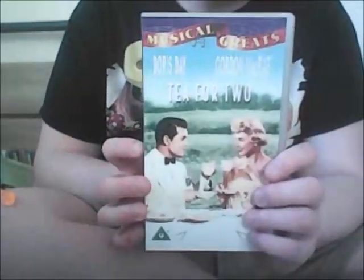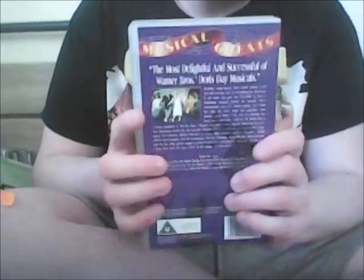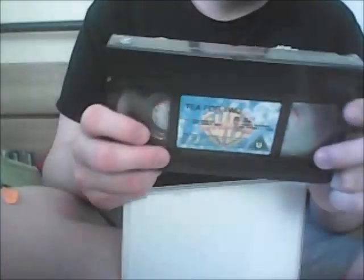Right, that's that. And now moving on to the next one is Tea for Two. Here's the front, spine, and here's the back. And here's a tape for Tea for Two. So, and here's a seal on the tape that comes with it. Well, screwdriver to the rescue. So here we go.